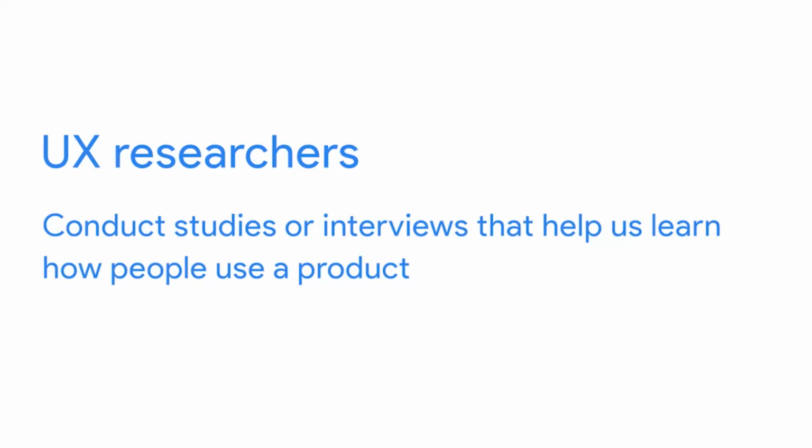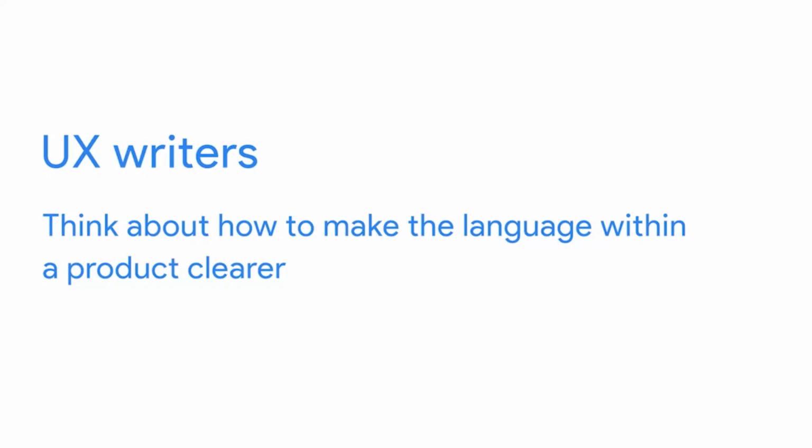Outside of design, there are many other roles in the field of UX. Collaboration is an important part of a UX designer's job. So let's talk about a few of the most common colleagues a designer might work with. UX researchers conduct the studies or interviews that help us learn how people use a product. Then, there are UX writers who think about how to make the language within a product clearer to make the user experience more intuitive. This could include writing labels for buttons or adjusting the tone to be formal or friendly.